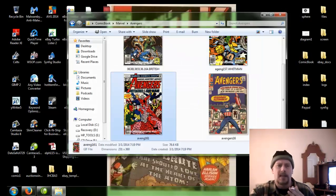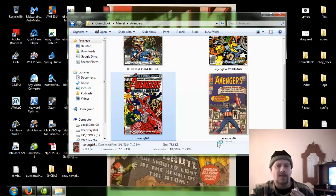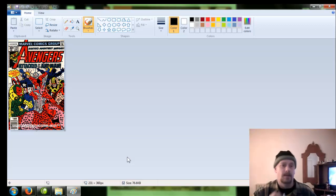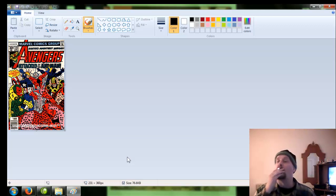I guess it looks better in the actual size. You can see it in Paint. So let's see if we can get that. Well, there it is, and it's a little bit clearer. This was a good issue. I loved it. Not sexually or anything, but I really had an affinity towards this particular issue because it's got good art and a good story, and I think it was a two-parter.